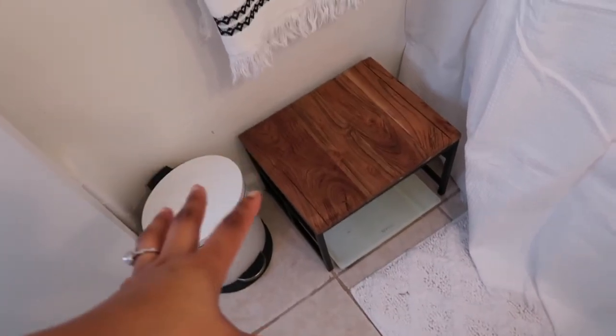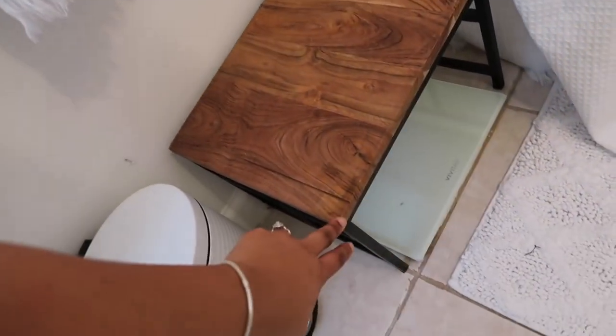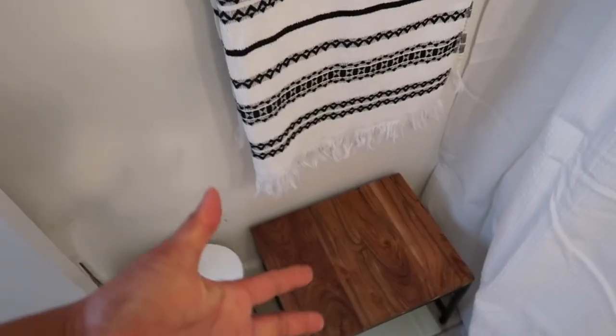I decided to move her potty, like I said, and I put this footstool. I got this from TJ Maxx. They also have it in Marshall's in different colors. I think a white one and a gold. I have my scale underneath there. Really like it. I feel like it serves a lot of purpose here. Resting on it, sitting on it, standing when I need to get up top that cabinet.